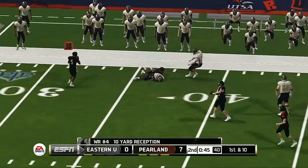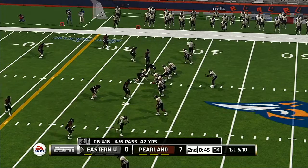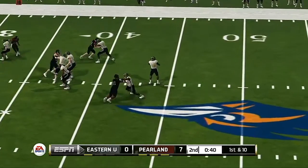Fires out to his wideout. Brought down right around the 36-yard line. Well, a new quarterback, but we saw this kid getting reps both in practice and in the pregame walkthrough, so this isn't a big surprise. They'll spread the field here. Let's see what the defense does with a five wide outlook.